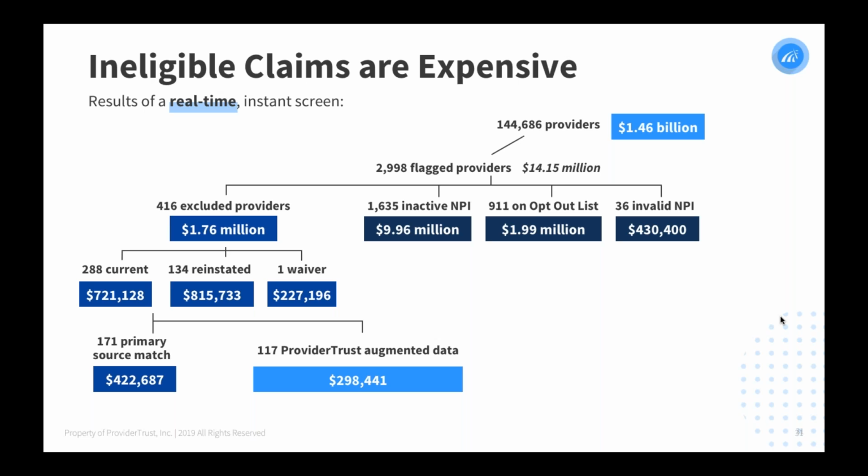But based on what the health plan gave us and how we had to augment or enhance primary source data, we were able to catch 117 exclusions based on smarter data alone and a better data verification process that the health plan was unable to catch on their own. That represented an additional $300,000 in claims. That's just an example of putting real dollars in reality in terms of how a health plan might operate or how that connects back to delivery of care at a provider organization.